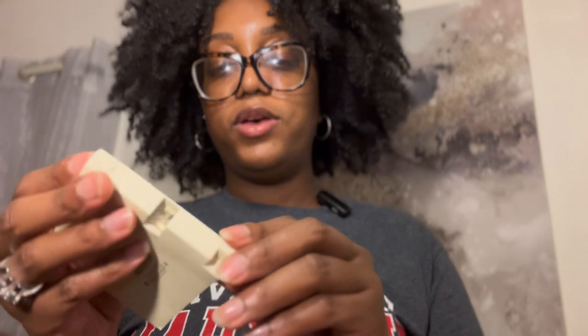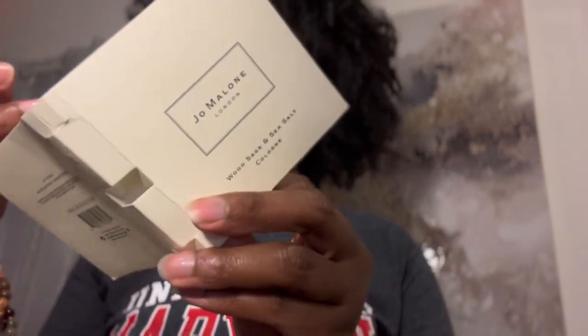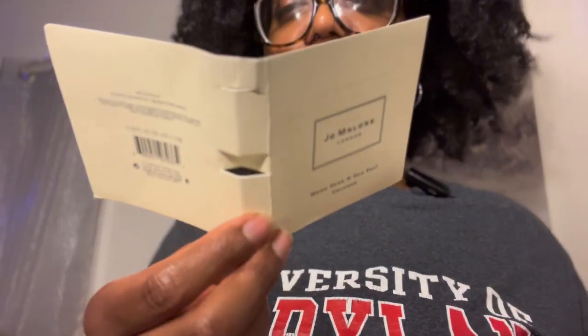Next up, we have a fragrance I have smelled before and I love. This is Jo Malone's Wood, Sage, and Sea Salt. This has the top notes of ambrette seeds, the heart notes of sea salt. It says, escape the everyday along the windswept shore, and wrapping sea salt fresh, spirited. You can wear this all year round. This is another one I feel like is perfectly unisex.